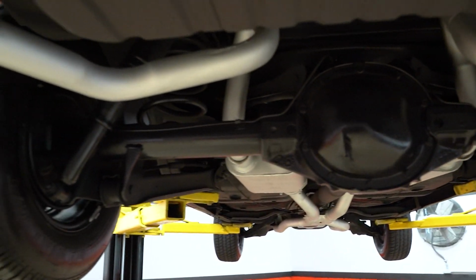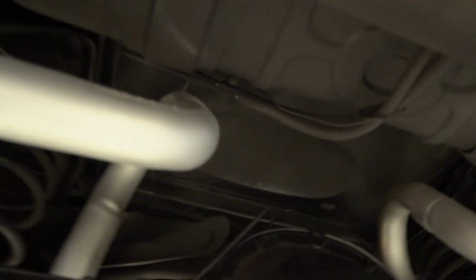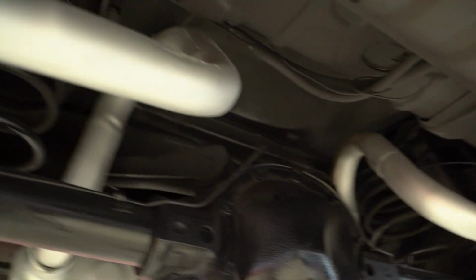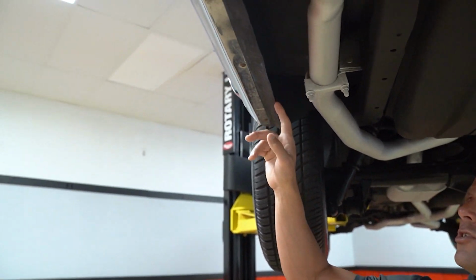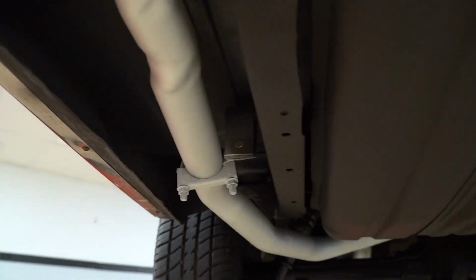Take a look up at the area where the rear end pumpkin would be sitting when the car is on the ground. It's nice and solid up there. You can see there's no holes, no rust. Drop downs on the rear quarters, both sides look good. I know you can't see, the exhaust pipe might be in the way and it's awfully dark up there, but you're just gonna have to take my word for it.